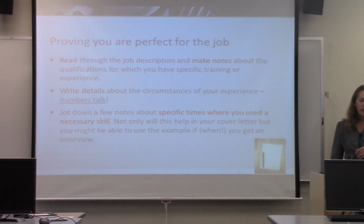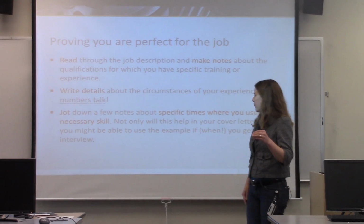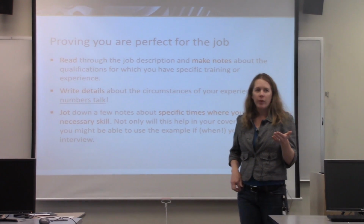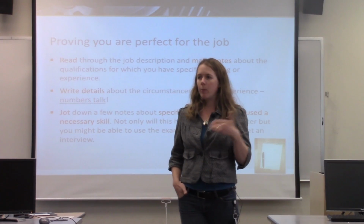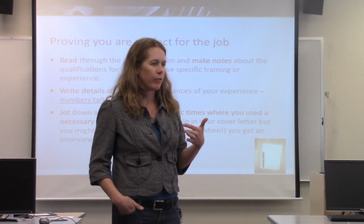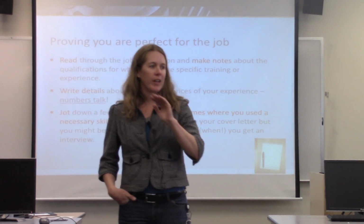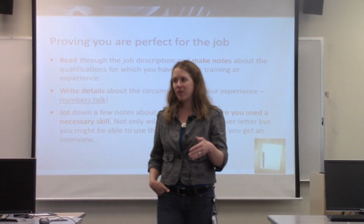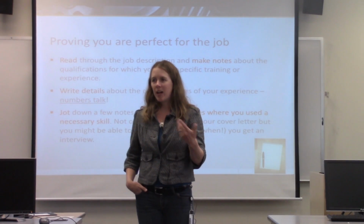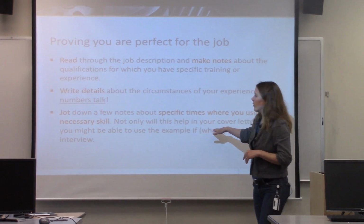Also, write down a few notes about specific times that you used a necessary skill. You might not actually use that information in your cover letter at the moment, but it's nice to write it down because when you do get called in for an interview, you already have some examples in mind. Guarantee they're going to ask you about examples when you've done such and such, or can you describe a time when you did so-and-so, whatever it is, they are going to want examples.